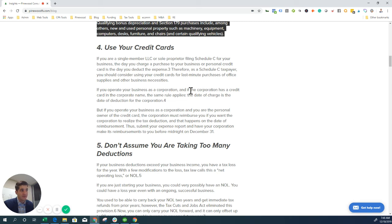Next is use your credit cards. Again, if you're a single member LLC or a sole proprietor or an S Corp, or a C Corp, if you use your business credit card, of course, it is a business expense. Even if you don't pay down the credit card balance, if you spend the money on a credit card, take that liability on the card, that is as good as spending the cash as far as the IRS is concerned. So use your credit cards.